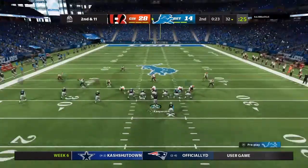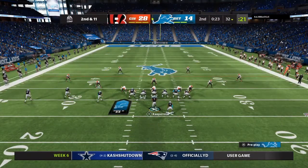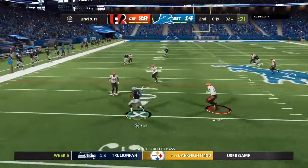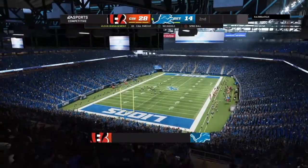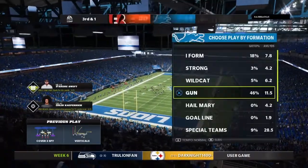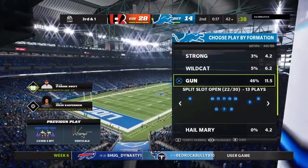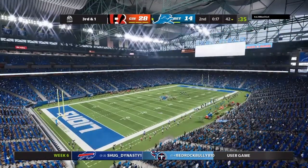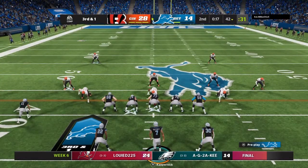Second and 11. From the gun, it's Kaepernick. He'll drop this one off to Swift. And able to break 1 tackle, but then quickly brought down. But a nice little gain. The Lions now going to use the 2nd of their timeouts, as they'll stop it with 17 seconds to go in this first half of action.